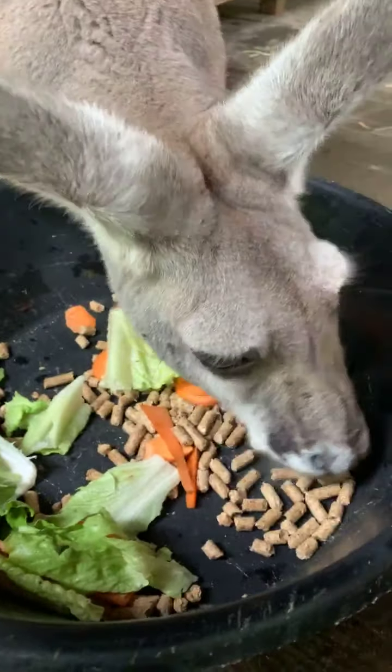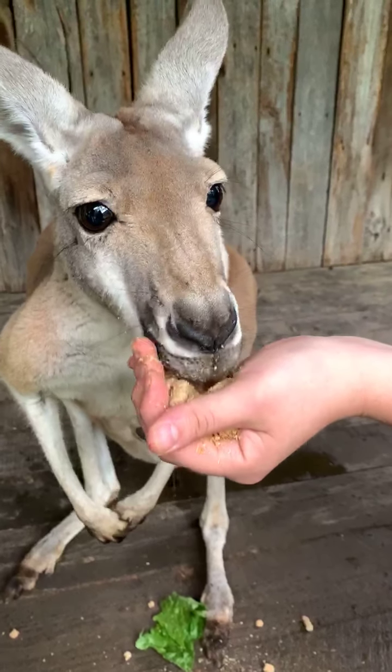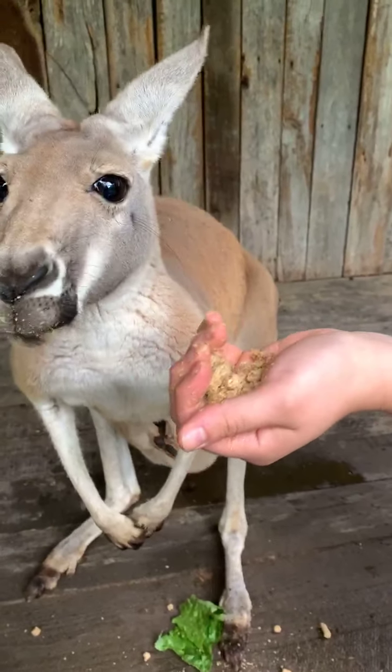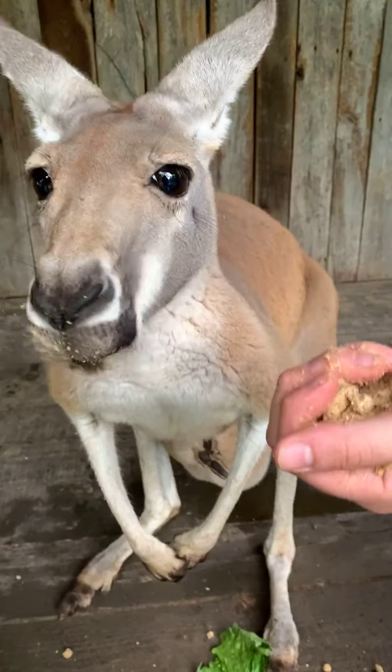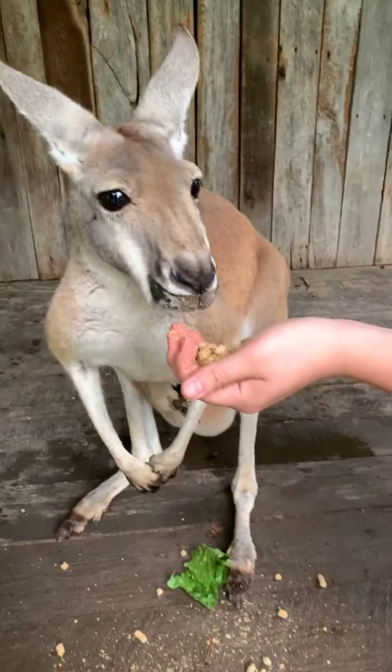Sometimes we'll put new toys in with them, and we have a couple kangaroos who'll stomp around at the new toys because they're new and they don't know what they are, and it just takes them a little bit to get used to it. They also can do something really cool called boxing, but that's not usually something they'll do as a form of defense.